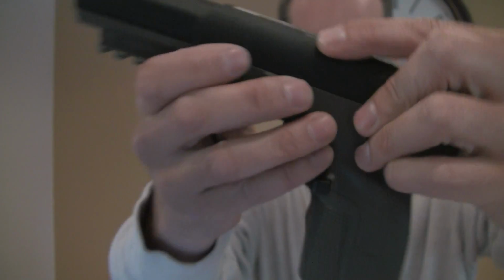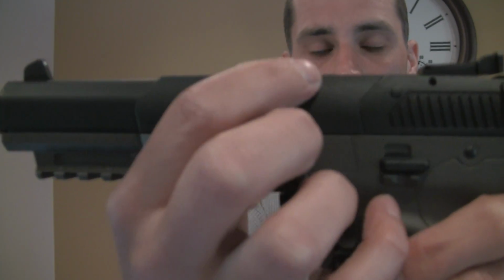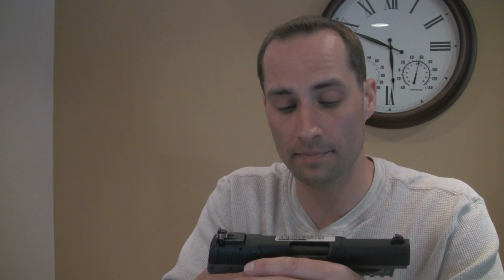That's flat right now. I'm going to go ahead and load this gun just because I wanted to demonstrate this. Now, if you look at that, I'm going to go ahead and leave it on safe. That is sticking up, and it's much more visible, and also you can feel it. So you have a tactile as well as a visual indicator to see whether or not this gun is loaded.